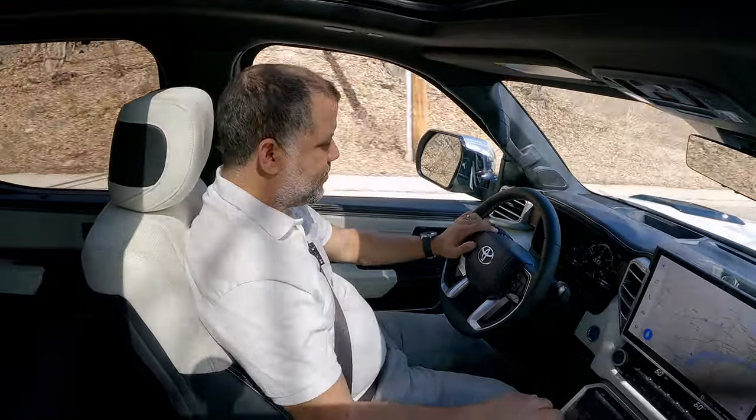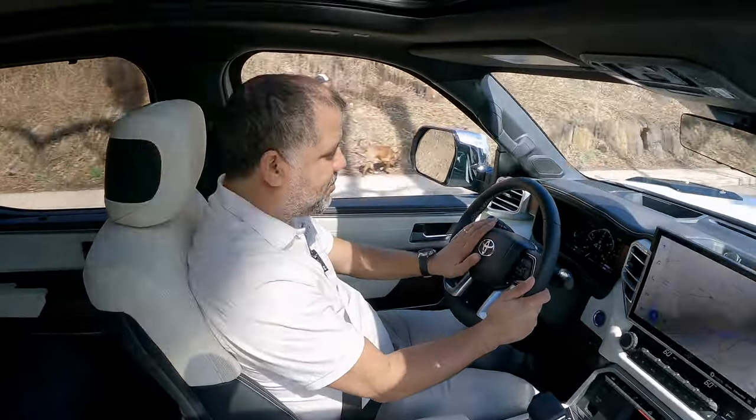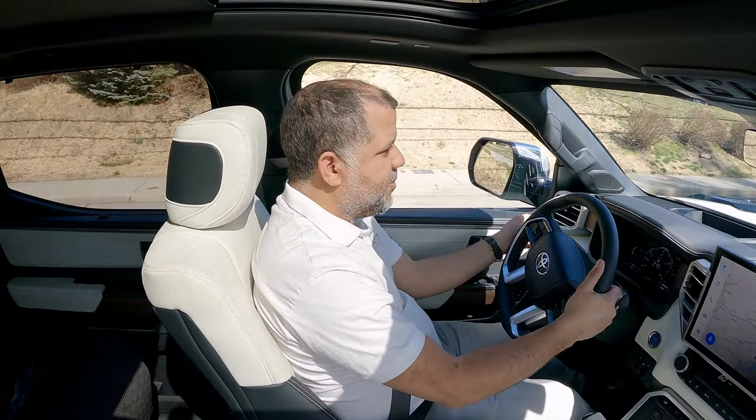And I like the steering wheel. I'm going to say this is leather wrapped because it feels very nice and soft. The airbag cover on the steering wheel is also soft, and it's heated as well.